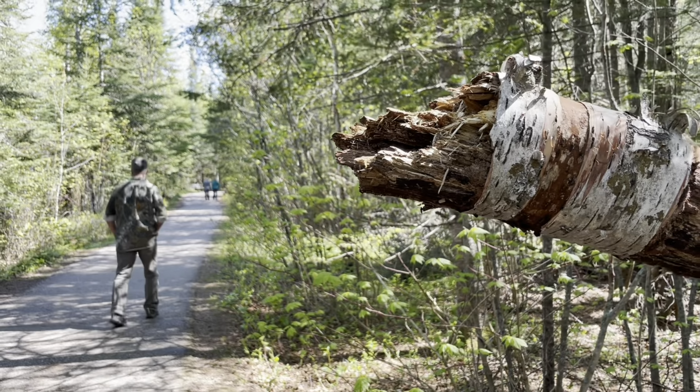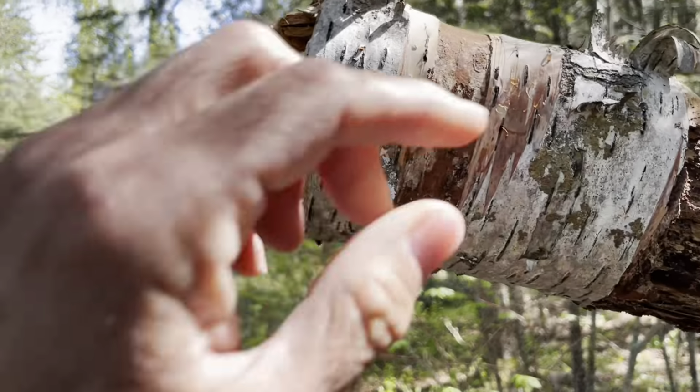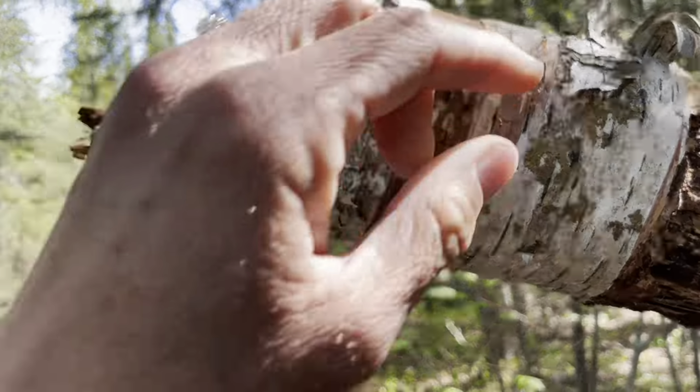Hey, Chuck, it's birch bark. Check it out. They made the canoes out of.